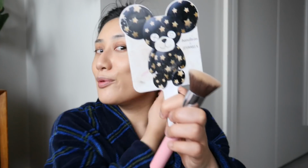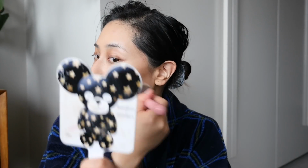I feel like it's very, very pigmented, this contour, and you might just have to go in with a lighter hand than what I just did, because that is extreme for me. I will clean this up after. I'm just going to use my foundation brush and go back in and blend it out a little. What do you think? I definitely feel like I went a bit too heavy-handed on this side.